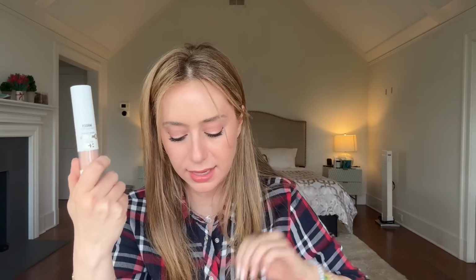The other hack though is you want to wash the brush, especially if it doesn't come off. I use my soft wash to clean my makeup brushes, and I use my soft wash now to clean this, allowing it to dry overnight before I close it and pop it back into my bag. This one is by Isdin. It's their facial powder SPF 50. Like I said, it's titanium and zinc.